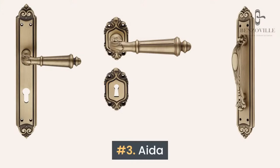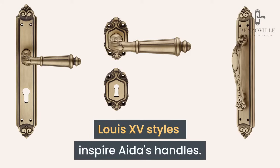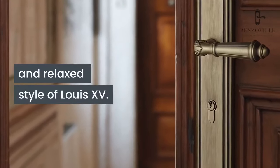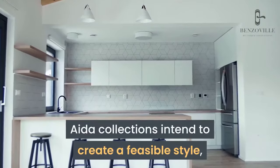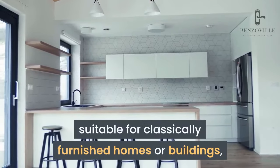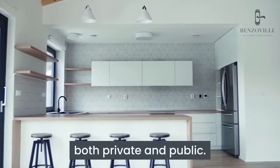3. Aida. Louis XV styles inspire Aida's handles. These elegant styles portray the imaginative and relaxed style of Louis XV. Aida collections intend to create a feasible style, suitable for classically furnished homes or buildings, both private and public.